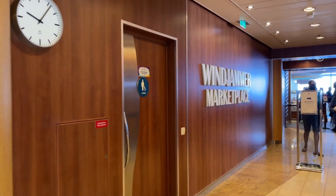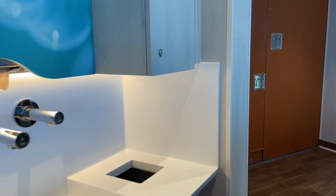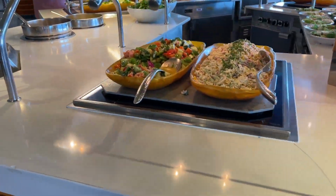Towards the mid of the ship, on the 16th deck is Windjammer Marketplace. This buffet has a little bit of everything in it. Open for breakfast, lunch, and dinner, the Windjammer has many different options, as well as themed dinner foods for certain days.